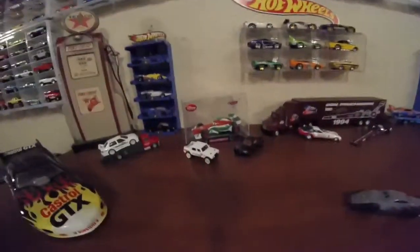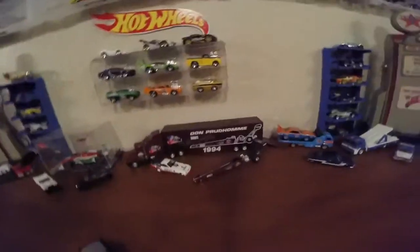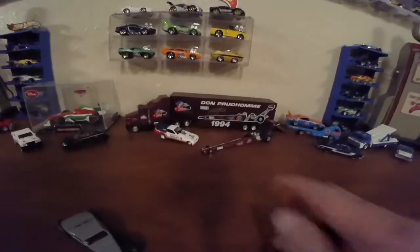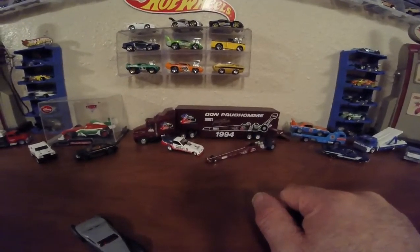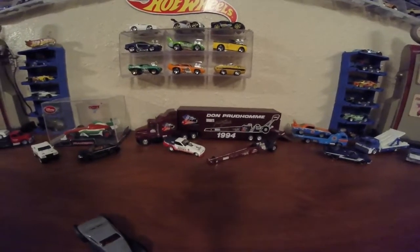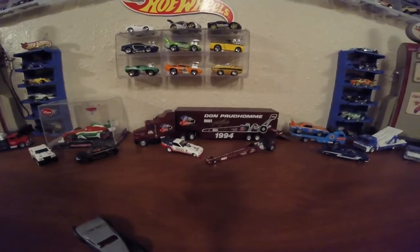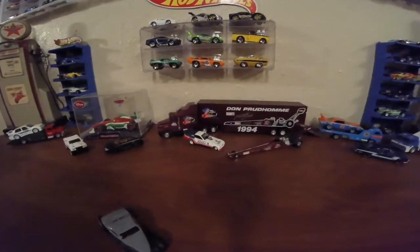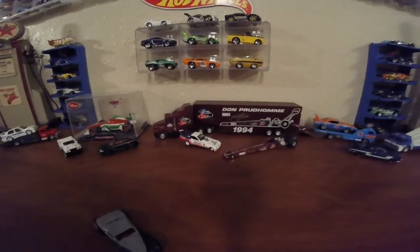My Francesco Bernoulli car there. Some premium Matchbox cars, the Lambo and the Beamer. Sorry about the shaking there. Gonna have to feature this on our bi-weekly, this 1994 Final Strike Tour of Don the Snake Prudhomme. This is a Corgi set that my mom bought me. Very cool, with an Action collectible funny car there that I added to the set, which I think really rounds it out. I think it looks really, really cool.